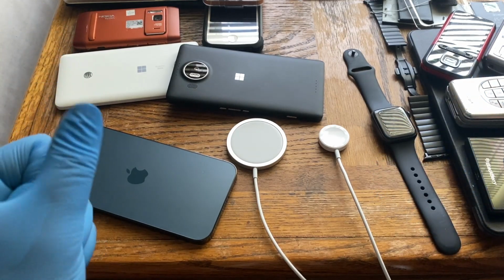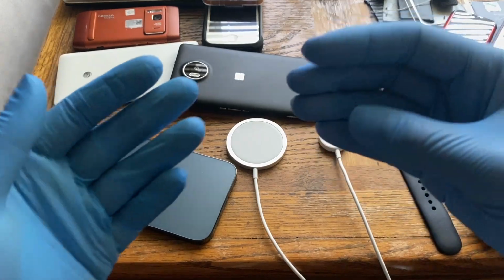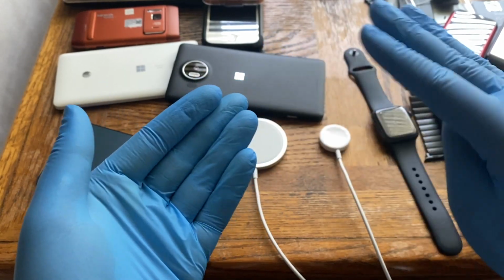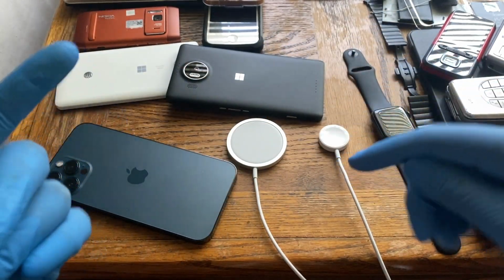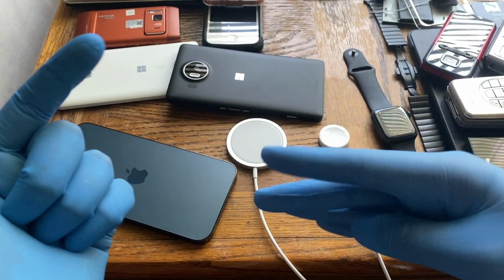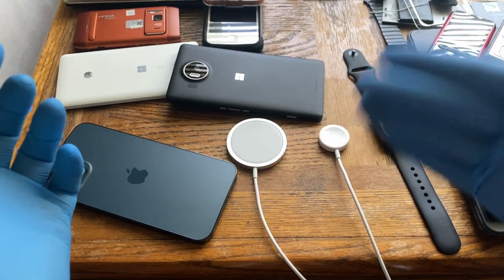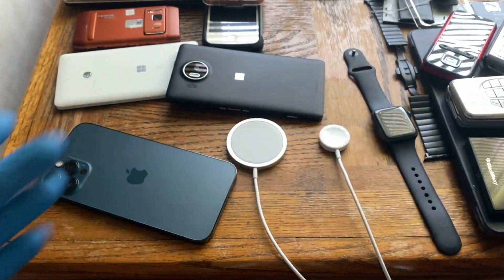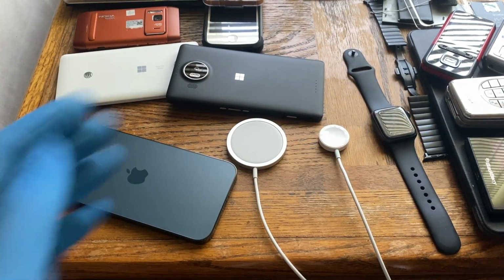Something I noticed with the 12 Pro Max is that when you try to take close-up photos with the flash on in pitch dark, the 12 Pro Max has trouble focusing. That is an issue that iPhones have for some reason. Apple still hasn't fixed it, because you saw that photo of that really slim looking phone. Let me bring it here.